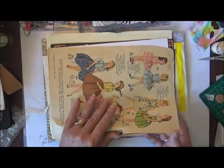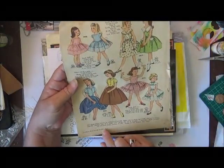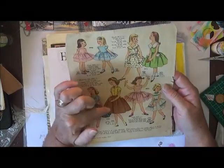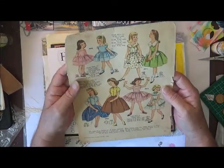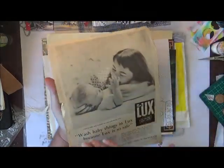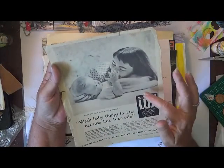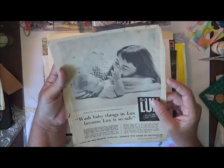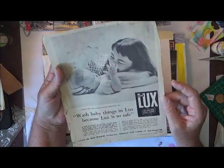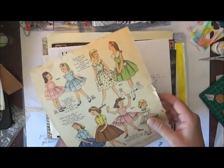Oh, look at this. Wow, this is old. Australian Home Journal, October 1959. Wow. This was even before I was born. Now, that's a long time ago. Isn't that gorgeous? Oh, thank you so much for sharing this. This is one that I will photocopy. Wash baby things in Lux because Lux is so safe. Wow, that's lovely. Thank you.